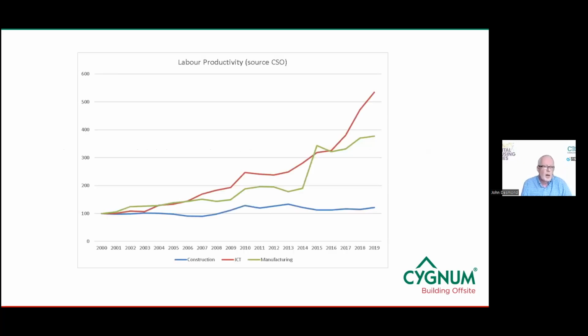Without wanting to be overly negative about what happens on building sites, if you look at this graph with the stats from the CSO, you can see how manufacturing has improved dramatically in productivity over the past 20 years, in contrast with construction, which has barely changed. Obviously, manufacturing has benefited from huge advancements in technology, but also from management systems like lean manufacturing and continuous improvement.